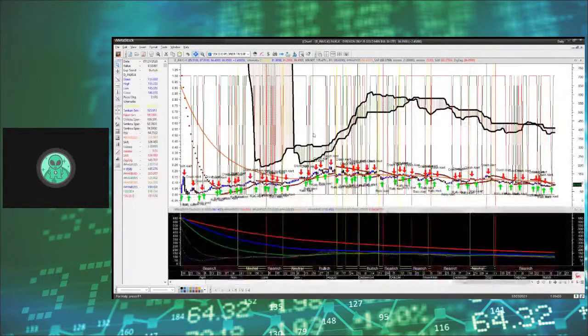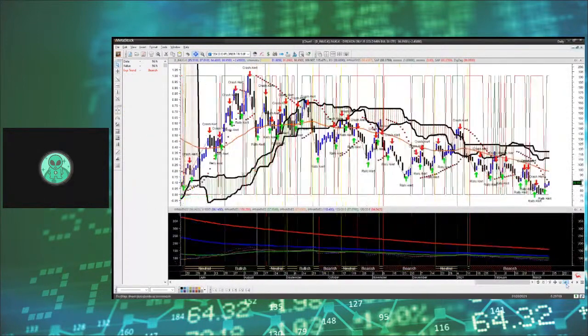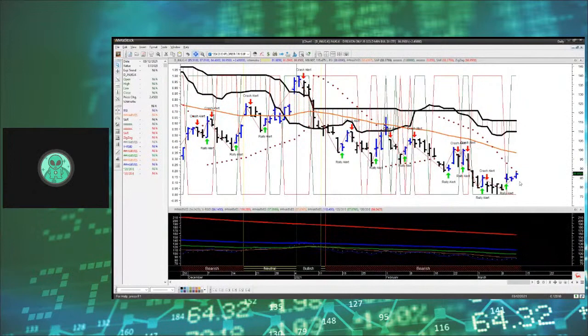All right, so first up we have JNUG. Let's take a look at JNUG. As you can see, JNUG is finally trying to get a little bit of lift off. A lot of flip-flopping down here as this was trying to base out a little bit. Finally got that rally alert here. We got this upside production finally. And we'll see if it can get past this initial resistance.